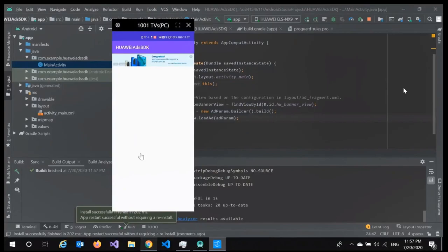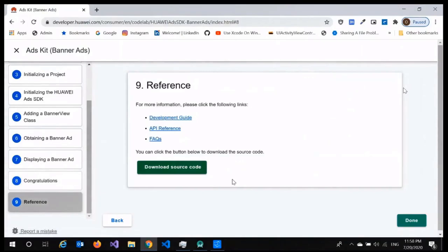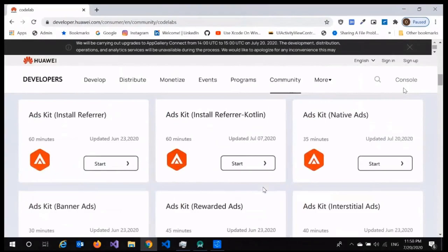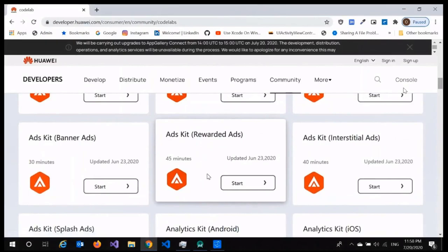Okay, it's appeared now. Now let's choose another one from the ads. So I will click on done to get back to our codelabs. And here let's choose something like, we have reward ads and splash ads. We'll choose the reward ads first.